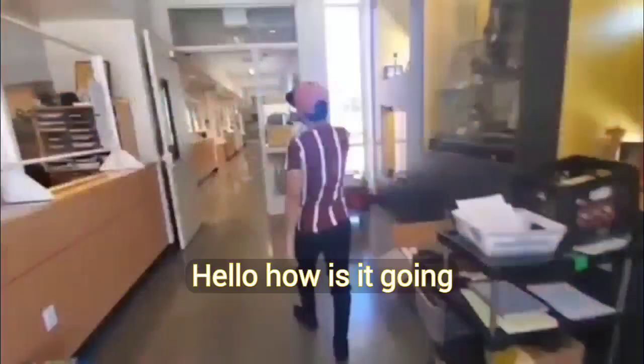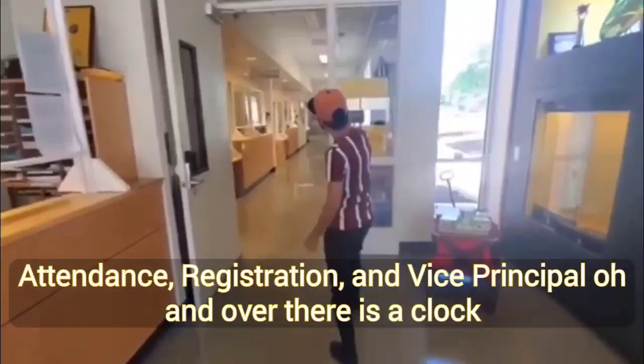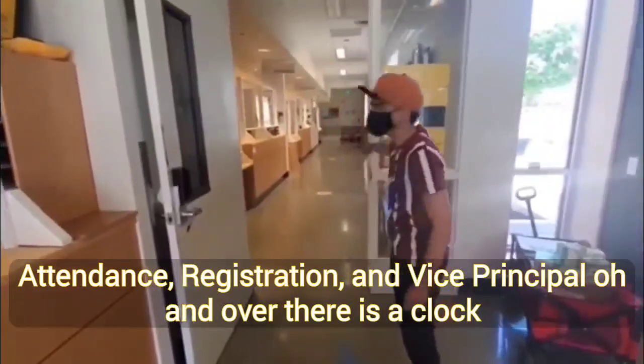Attendance, registration, and vice principal. And over there is a clock. Very nice looking clock.